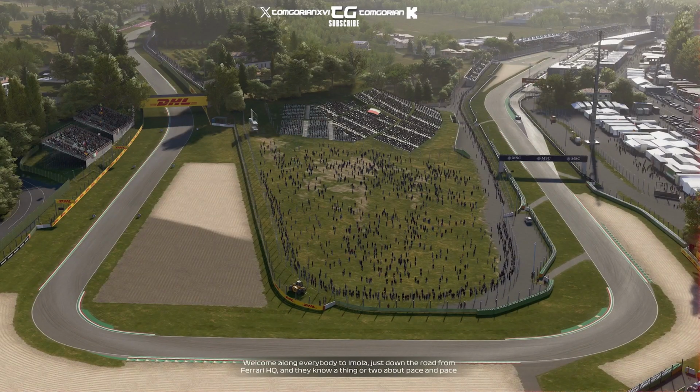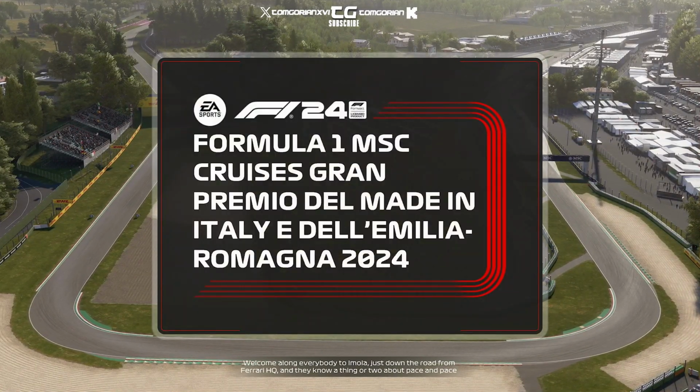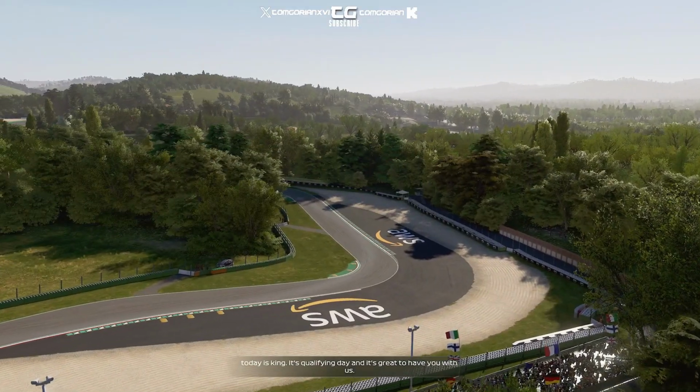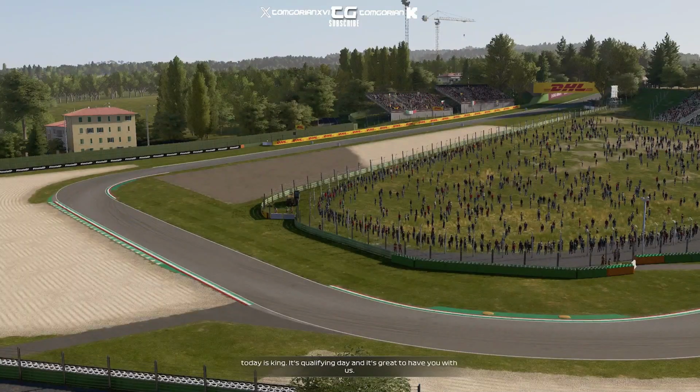Welcome along, everybody, to Imola, just down the road from Ferrari HQ, and they know a thing or two about pace, and pace today is king. It's qualifying day, and it's great to have you with us.